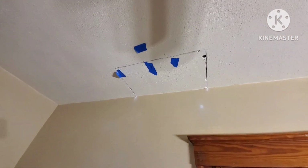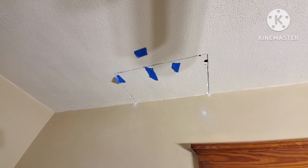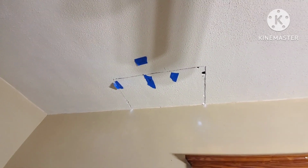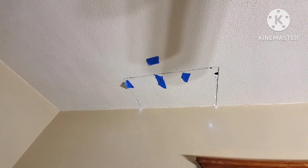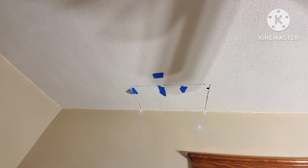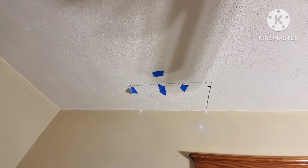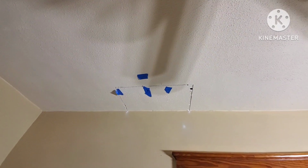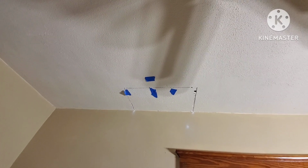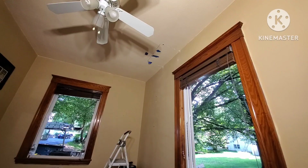All right, we got the hole cut. It's like cement board in there. It's literally taking the teeth off the sawzall. So there's no doubt it's got chicken wire in it, some kind of lath in there. So we'll pop this off and get a look here, see what's going on. House was built like in 1850, so you know how that goes.